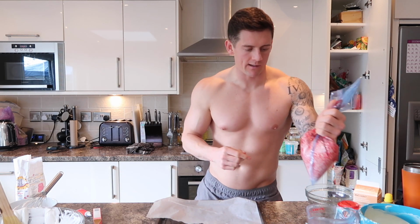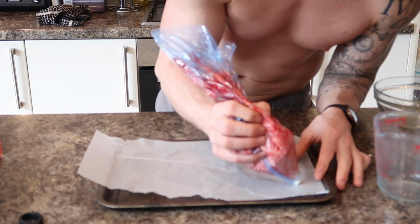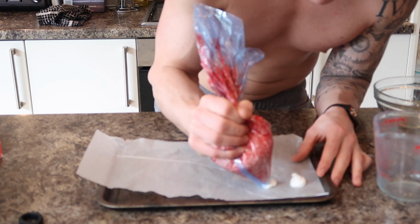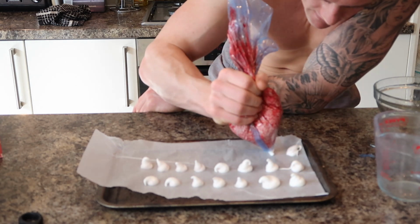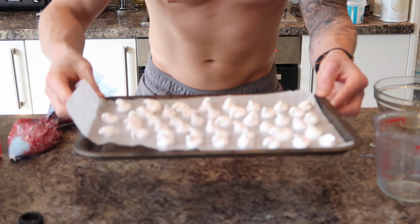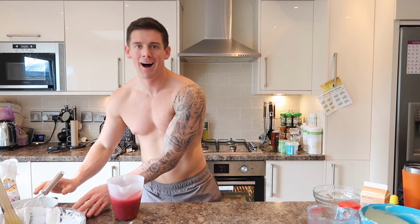Let me move the camera down quickly. Cut the corner off of this, squeeze the meringue through, and then we're going to pipe little kisses. The bit at the end is the key to making it a nice shape. Pull up at the end. And then you're going to get them in the oven on a very low temperature, probably 150, for about 20 to 25 minutes.